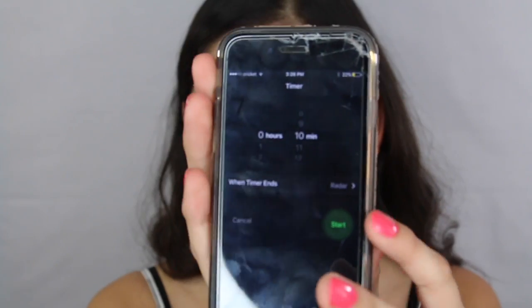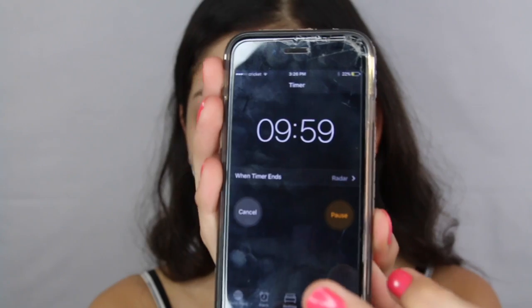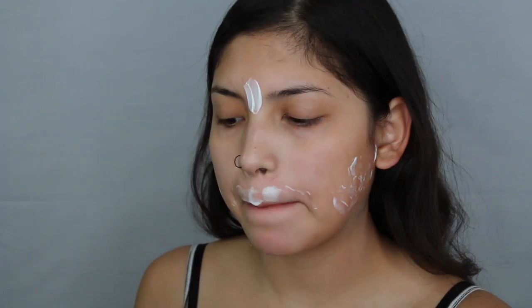And after that, I let that sit for 10 minutes. Not gonna lie, sometimes I let it sit for like 15 or 20 minutes, even though it says no longer than 10 minutes. I just do because I feel like it'll work a little bit better. And then I start to take that off with a cotton swab thingy, but I don't know why I did it. I ended up going back in with a makeup remover wipe, which is usually what I remove it with.